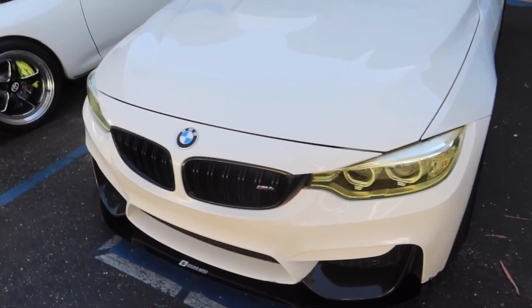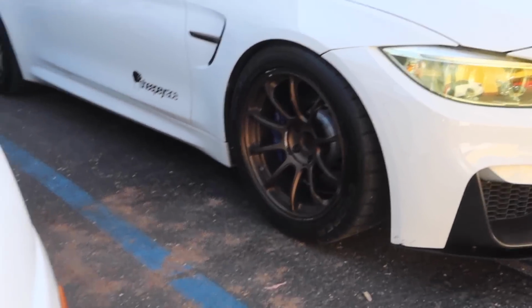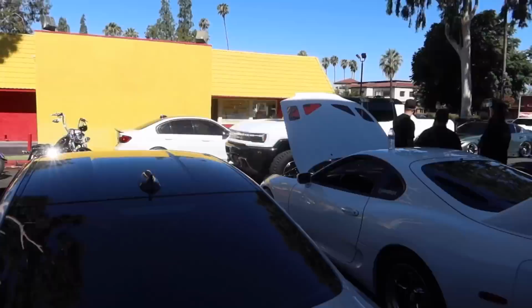Guys, look at this BMW. M4? Wait, so this one? Supra versus Supra? That'd be really sick. I have the same wheels as my GTR. Should I do that when I get the F80? Same wheels? Look at that, guys.